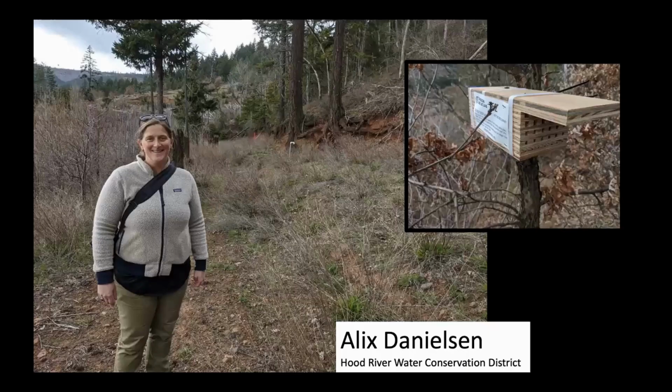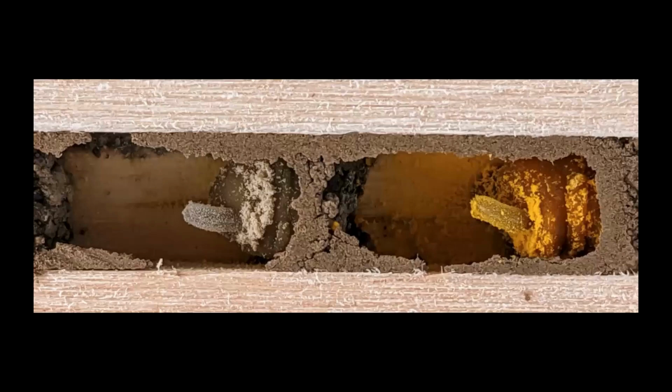We have a couple of things that we've started off. Here's Alex with the Hood River Water Conservation District. This is a pipeline restoration project where we've put up these nest blocks before restoration. What happens is bees nest in there. Here you can see the nesting bee. There's a mound of pollen and an egg. We can emerge them, and it's a really discrete fauna that allows us to quickly move through and characterize how that bee community is changing over time.